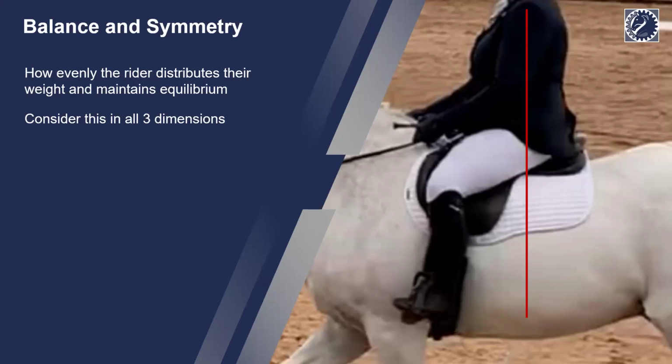The problem with this position also would be that the weight is going to be directly down into the back of the saddle, and also riders find moving out of this position to a more correct position really quite scary, because they feel like they're nearly tipping forward, and they've got nothing keeping them safe.